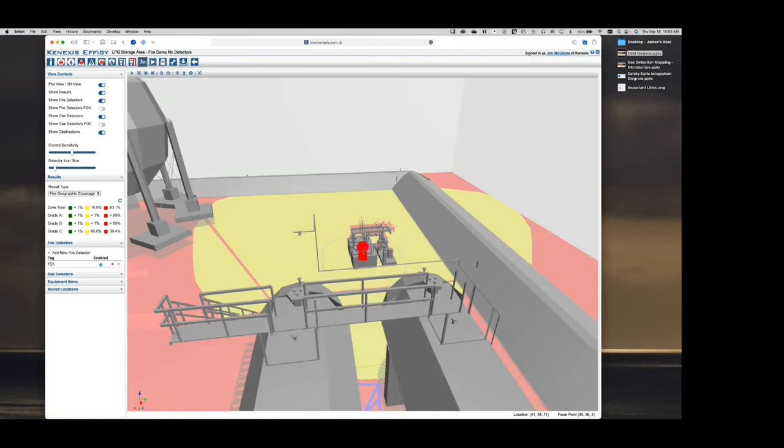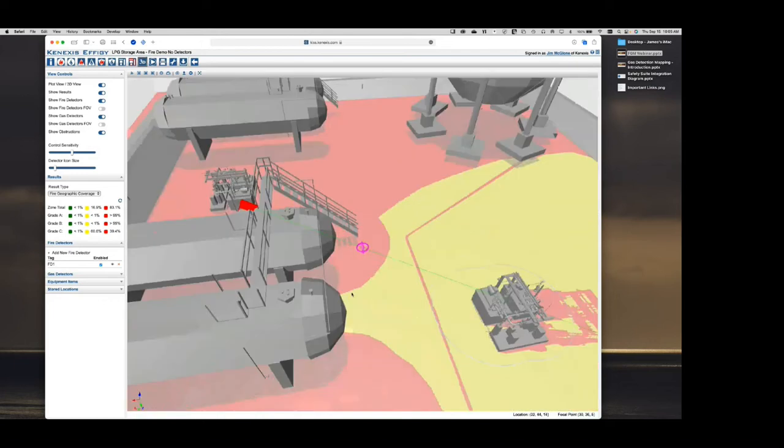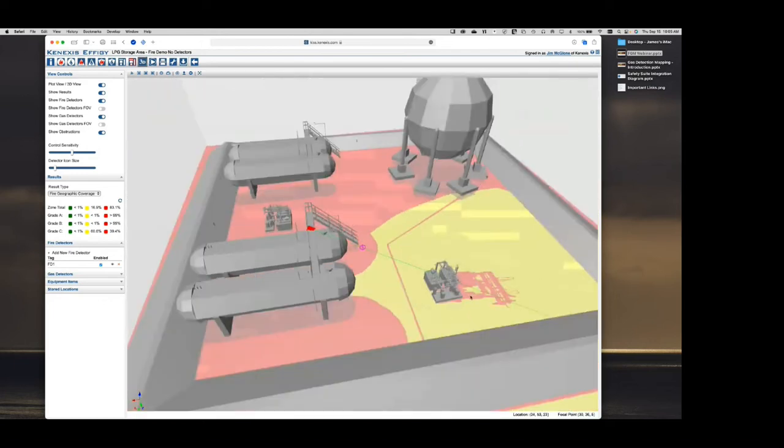So there's a couple things we could do. We could point it down more. We could do a bunch of stuff. I'm not going to do it. But now you can see that the shadow behind this is very real. This particular area has a shadow. My coverage for that graded area is fair, but it's not great. That's a grade C, and I have a 60.6. Yellow, by the way, is one detector can see the area. Green is two or more detectors can see the area, and red is no detectors can see the area. So my coverage for that grade C area is only 60%.